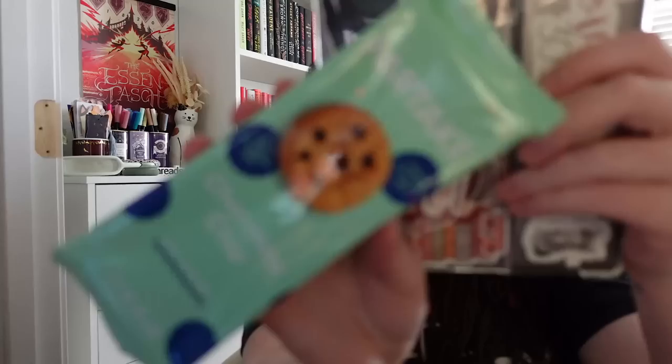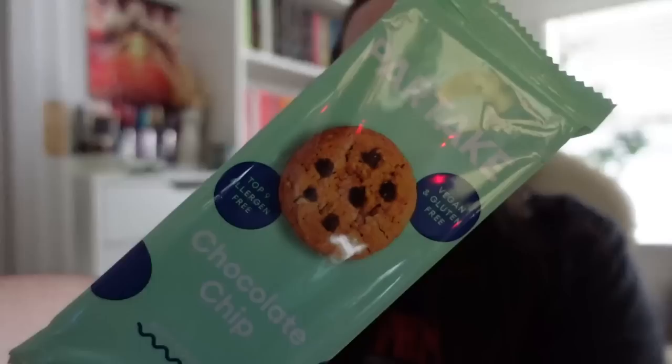Is it literally not gonna focus? Like, why does my camera just decide to not focus anymore? They're vegan and gluten-free, which I think is pretty cool. So, am I gonna try one? Yeah, obviously, why wouldn't I?